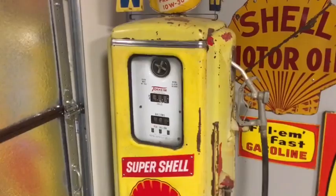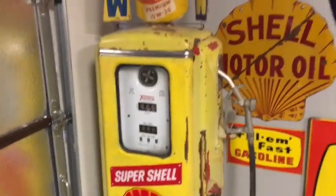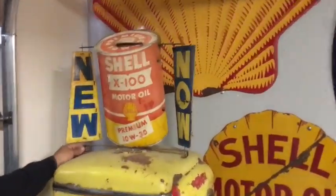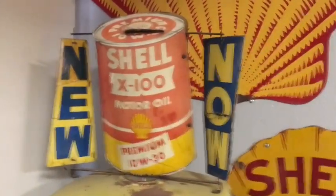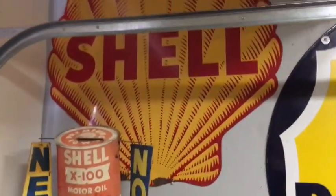Right. And that pump with the original paint just pops. And it's hard because globes are so good looking, but I just feel like a cool topper almost does more for a pump than a globe would. Definitely. Just any regular Shell globe sitting up there. Beautiful signs.